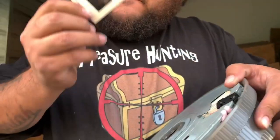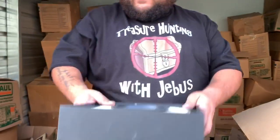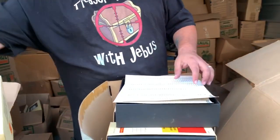Got it. Oh, that's pretty. Can you see it? It's like mountains. It looks like... it's mountains. Foresty area. Foresty area? Foresty.